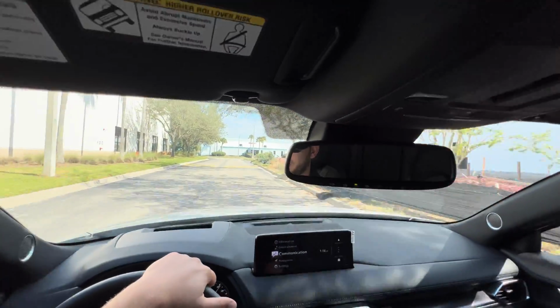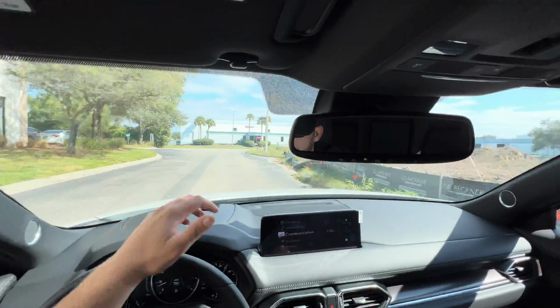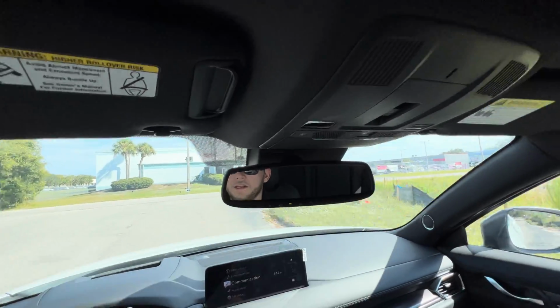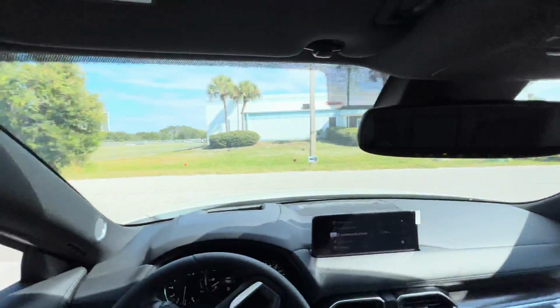Regardless, over the speed bumps, we'll hit this one a little bit faster than we should. Yep, you hear the bumps, you feel them a little bit, so no, it's not gonna be like Mercedes-Benz level of ride quality, but it's like 85 to 90% as good as something you would get from BMW.